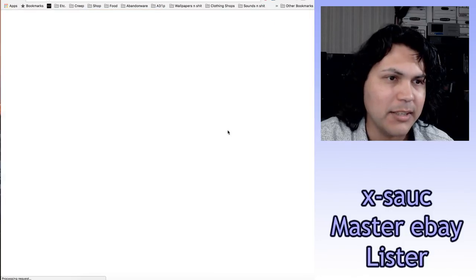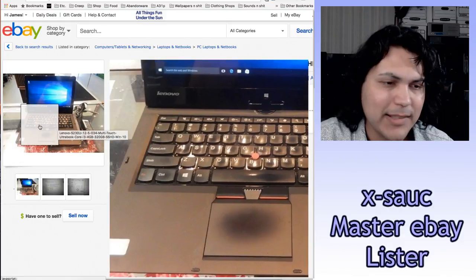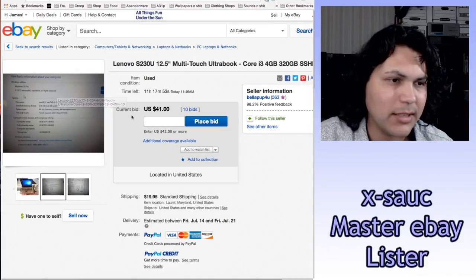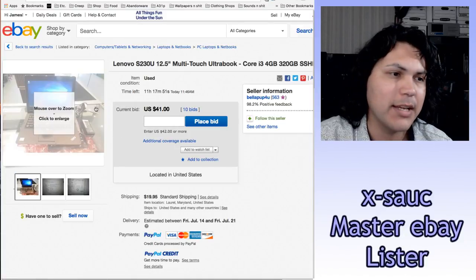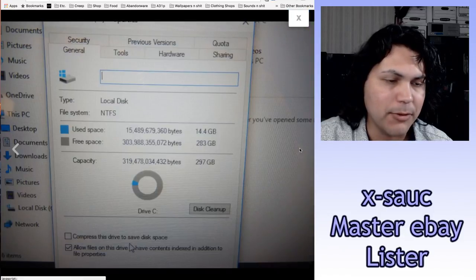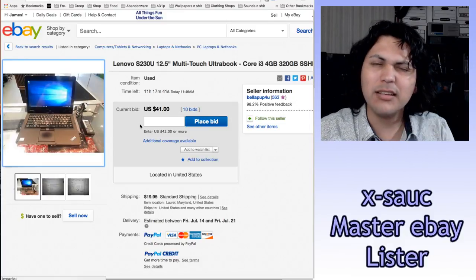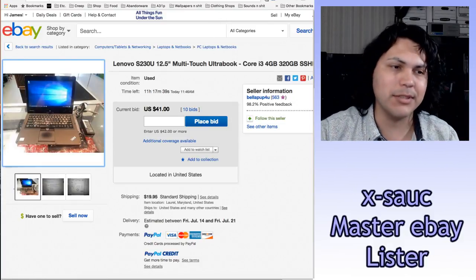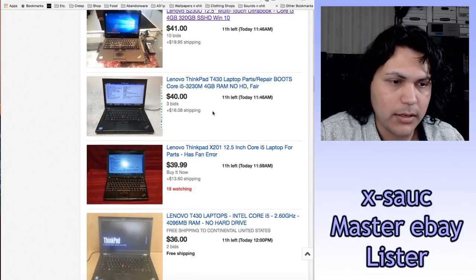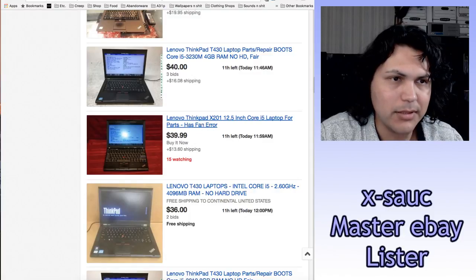Oh man, S230. This was a fun laptop, but they always get shiny keys. The S30, S230, this is also called the Lenovo Twist. It is an okay laptop. The only thing is that it's an Ultrabook, so I believe the RAM is soldered in, and of course the processor is. So whatever you get is whatever you get.